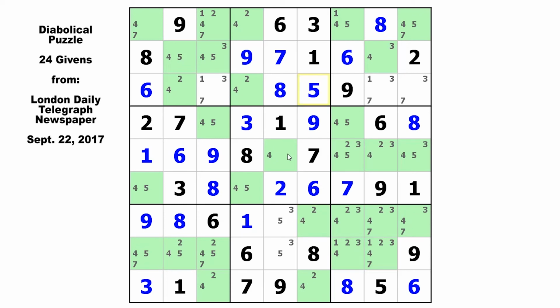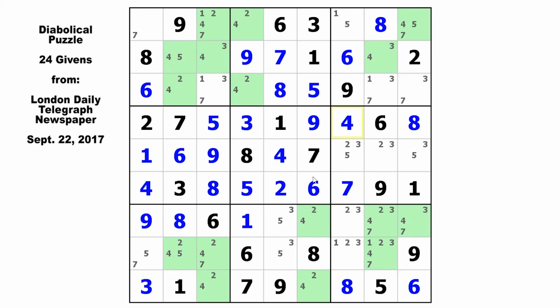Now we have a bunch of singles to fill in because those bivalue cells are all connected, so as soon as you solve one, they all get solved. All right, we've got a seven up here in row one, and we've got a five here. We've got a three and a five. Now we've got a naked pair of four and two in block seven, so that is a seven. And we have a naked pair of four and two in column two and a naked pair of four and three in row two, so that is a five.